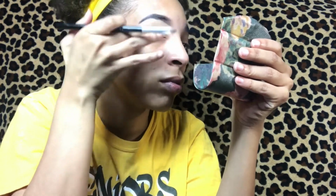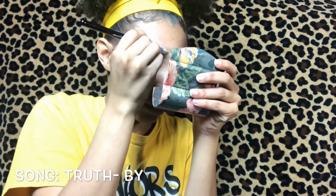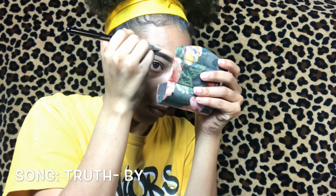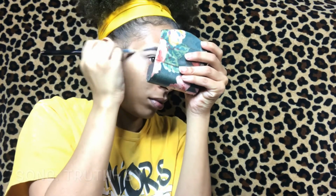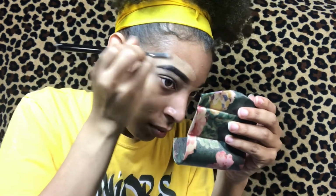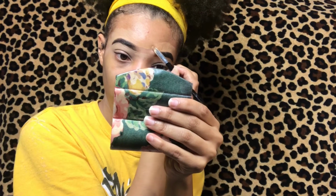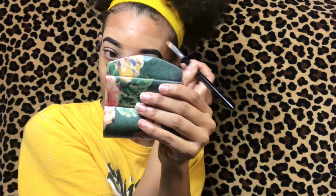I like blending under my brow with my finger because it just gives it the type of look that I like. I blend out any excess foundation to my forehead, and that's basically all the foundation that I use on my forehead. I don't go back and add any more.